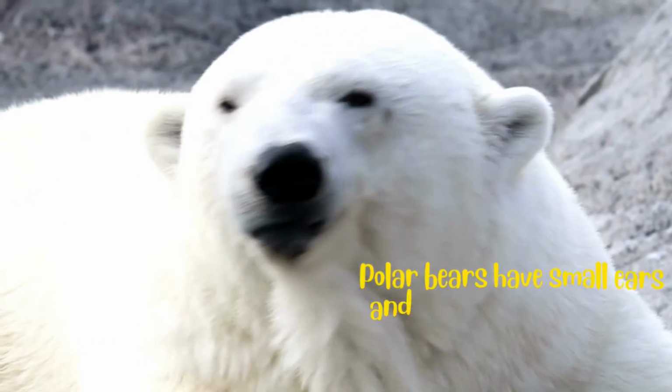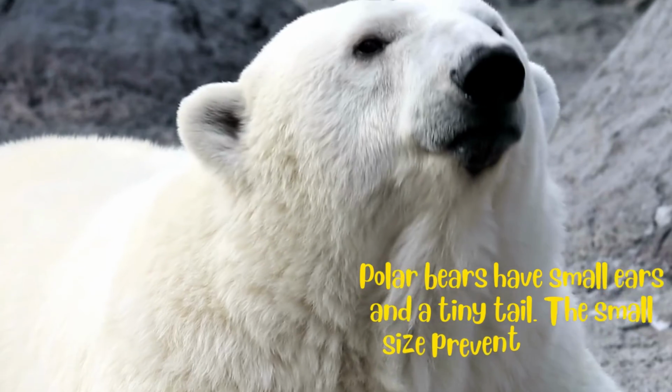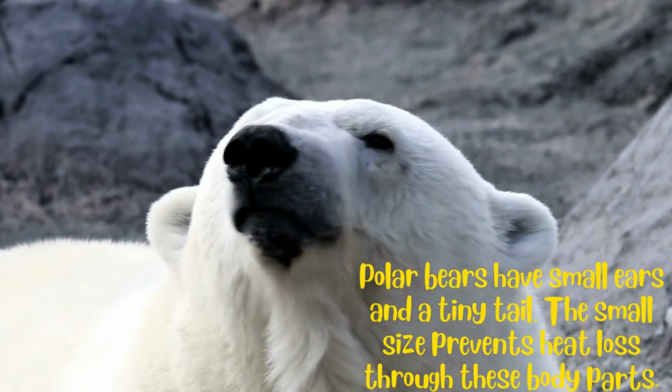Polar bears have small ears and a tiny tail. The small size prevents heat loss through these body parts.